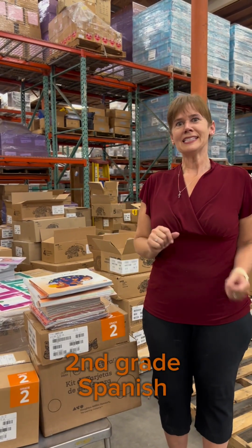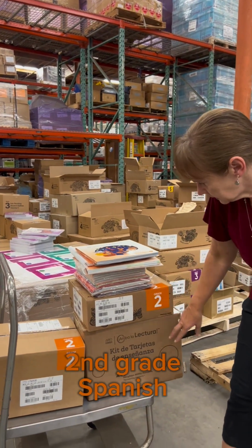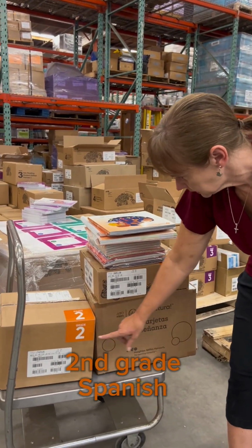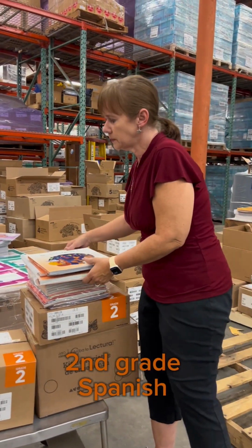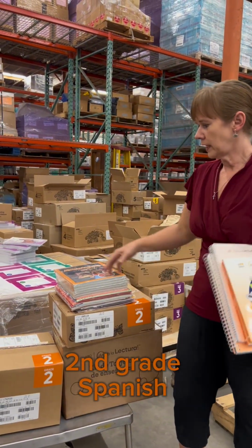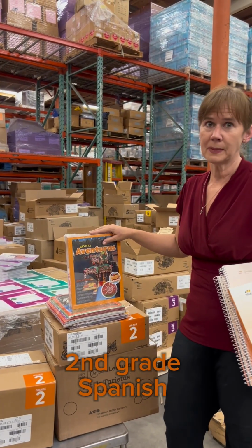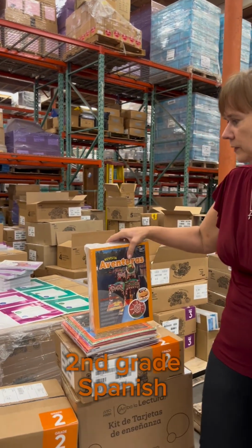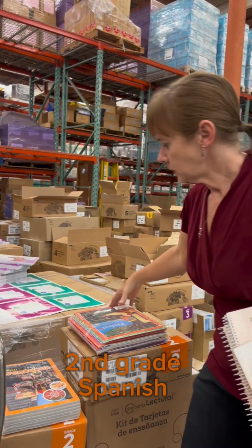All right, now for 2nd grade Spanish. So you're going to also receive the teacher's guides, these cards, and this is like a classroom set of books. Now, this is a little bit different. Every teacher should have 6 of these books. So there's a bunch of them, but there's not enough for a whole class set for each child to have one. So there's just 6 in a pack, but you also have your teacher read alouds.